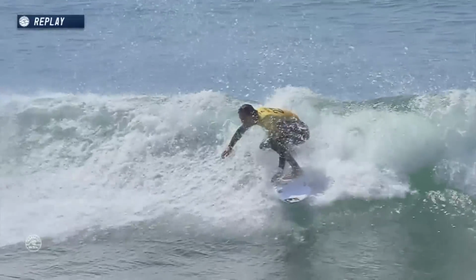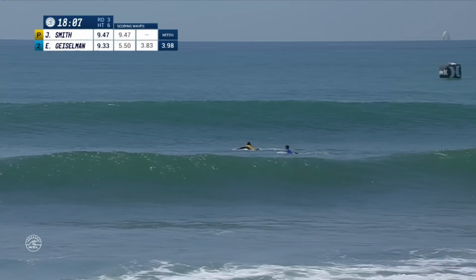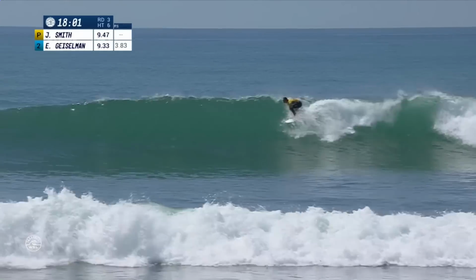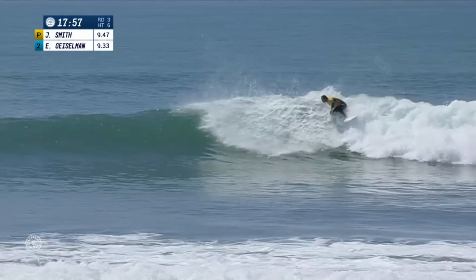That little tail chuck that comes out of it. He's already shown he can get those bigger results on the backhand. He's doing well in 2017, but the big wins generally come on the forehand. He's up once again, trying to back up that 9.47. Beautiful looking wall stretching out.